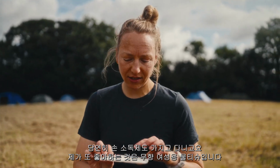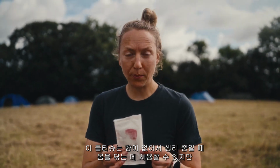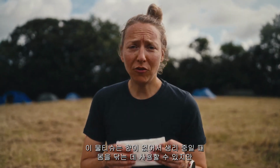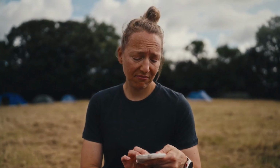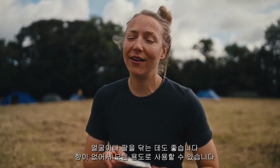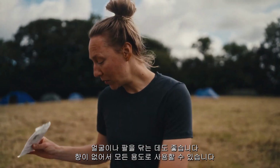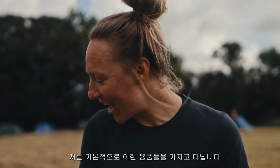Something that I also like to keep is some intimate wipes. It's wipes with no perfume, so you can use them if you have your period, of course, to clean yourself, but I use them every night and every morning, if I don't have access to running water, of course. And this is also good for washing your face, your arms. No perfume, so it's perfect for anything. I think that's basically it, what I have in my hygiene kit.